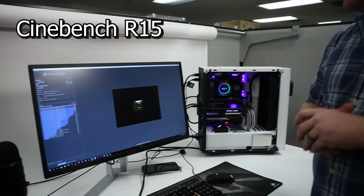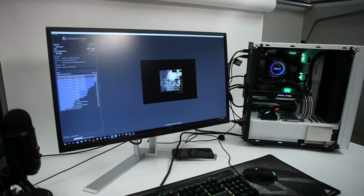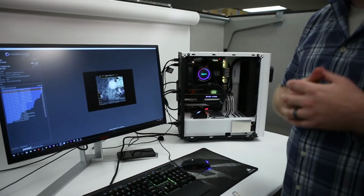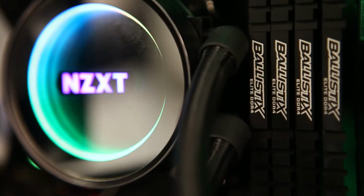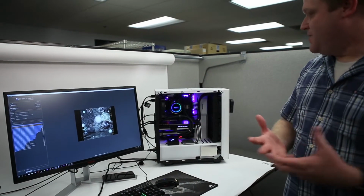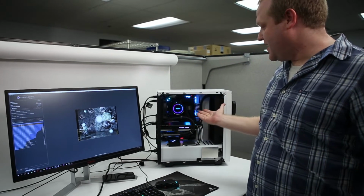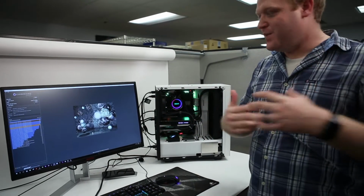Right now I have my AMD Ryzen 1700 overclocked to 4.05 gigahertz at 1.45 volts. So it's a little bit hotter, but I've got this NZXT Kraken on here to keep things nice and cool. So we want to run the CPU at its highest possible speed, and the memory is allowing that as well. So we don't want the memory to be a bottleneck here.